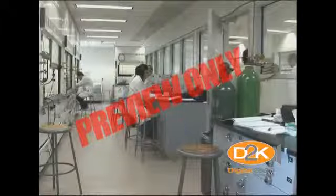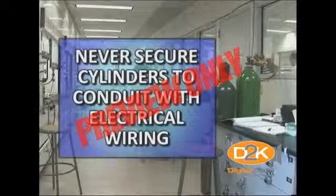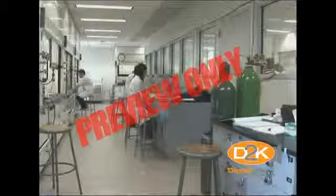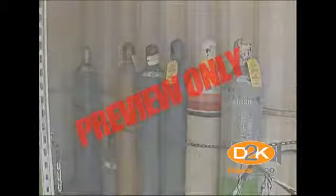Here is an important tip. Never secure cylinders to conduits carrying electrical wiring. The result could be shocking. The proper storage of cylinders is a critical component of cylinder safety. Let's take a minute to discuss some good practical suggestions for proper storage of cylinders.